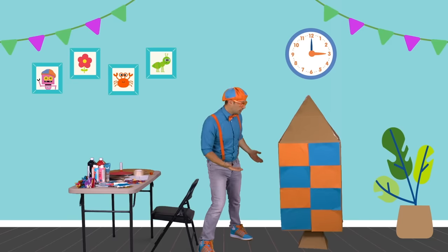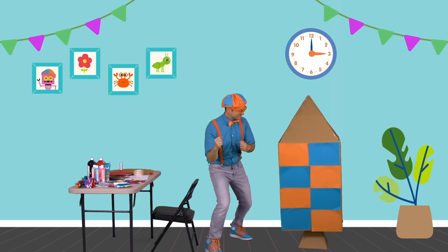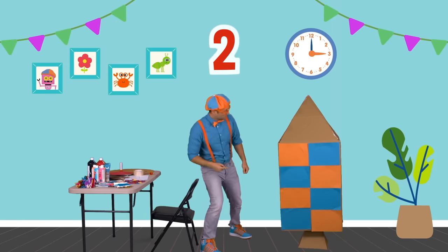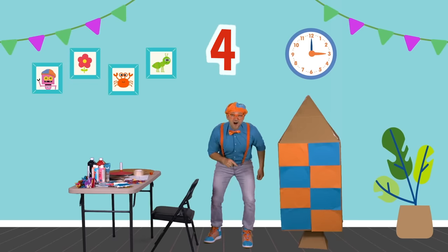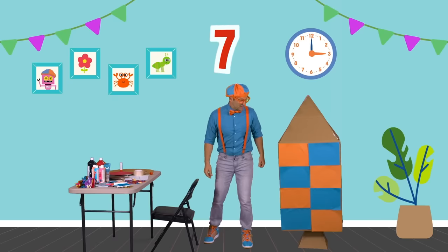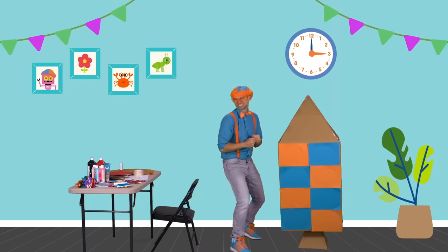Okay, now let's count all of the colored pieces. Yeah, the blue and the orange pieces. Those are my two favorite colors. Okay, there's one, two, three, four, five, six, seven, eight pieces of paper. Good job.